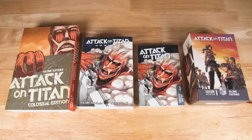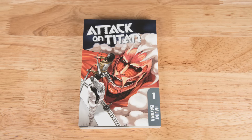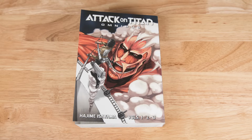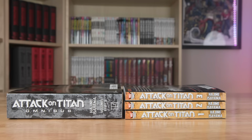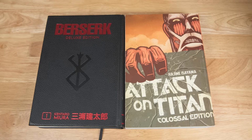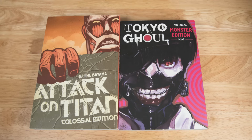Let's kick things off with size. One of the biggest differences between the Attack on Titan manga editions is their size. The individual paperbacks, which you can buy individually or get in the box sets, are about 5.08 by 0.68 by 7.38 inches. The omnibuses are slightly bigger than the individuals at 5.7 by 1.9 by 8.10 inches. And then the largest format option is the Colossal Editions, which are 7 by 1.8 by 10.5 inches.